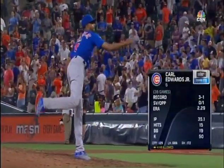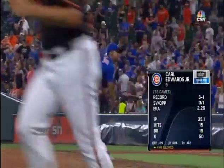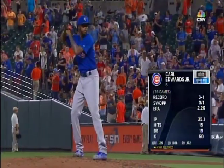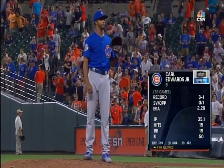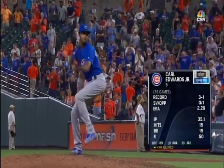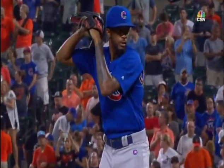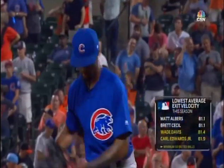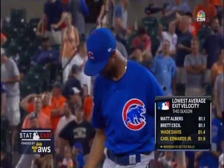Here's Carl Edwards Jr. 8-6 Cubs lead, 7th inning. Yeah, a little sketchy there in the 6th, but the Cubs were able to work through it and post a 0. Now CJ into the ball game, 3-1 with a .229. This is his 39th appearance. Big strikeout numbers. He's fanned 50 and 35 in the 3rd, allowing just 15 hits. Left-handed batters are hitting .086 against him. StatCast is powered by AWS. Doesn't give up much in terms of hard contact. Neither does closer Wade Davis.